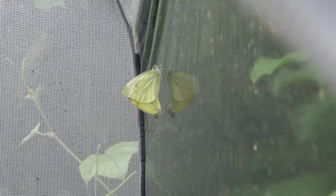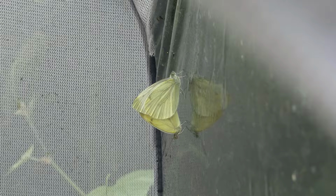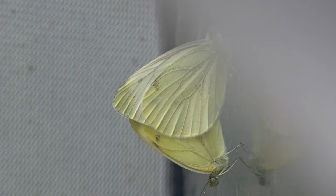Just ladies and gentlemen, here in the back, I caught two butterflies mating. That's a rare moment, because even if I breed butterflies, I usually don't catch them mating. That's because butterfly matings are very short.